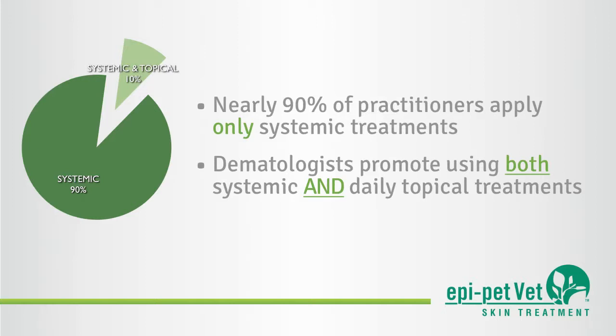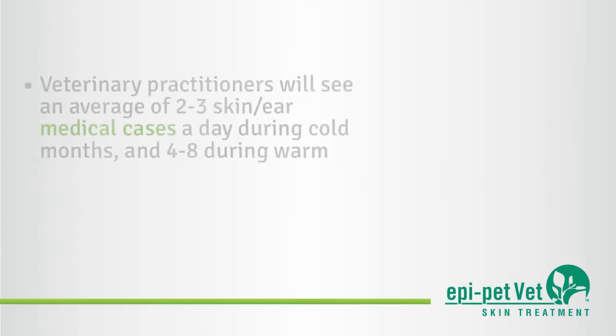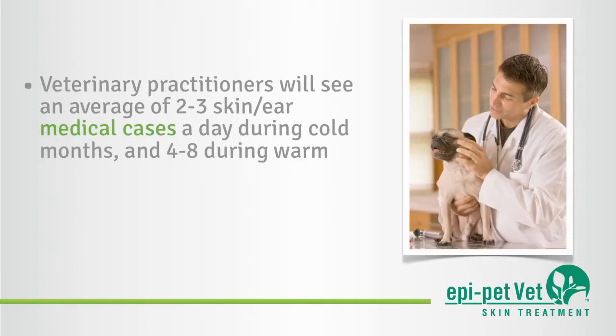A veterinary practitioner will see an average of 2 to 3 skin and/or ear medical cases a day during cold months and from 4 to 8 cases during warm. Additionally, he will see another 4 to 8 hygienic cases a day.